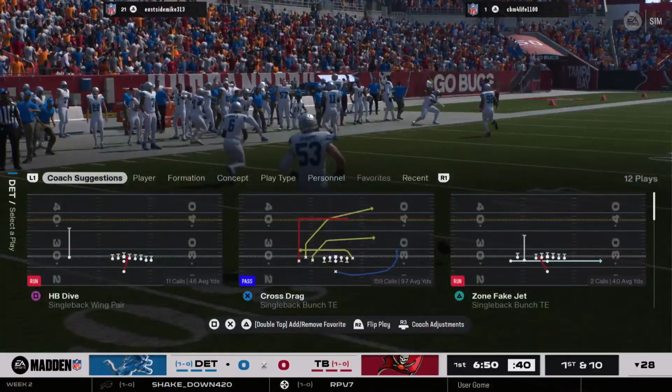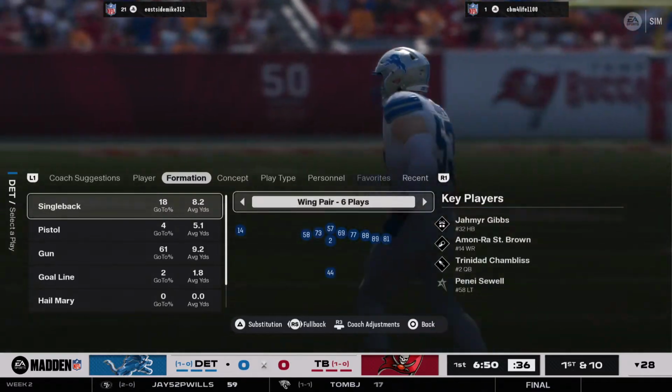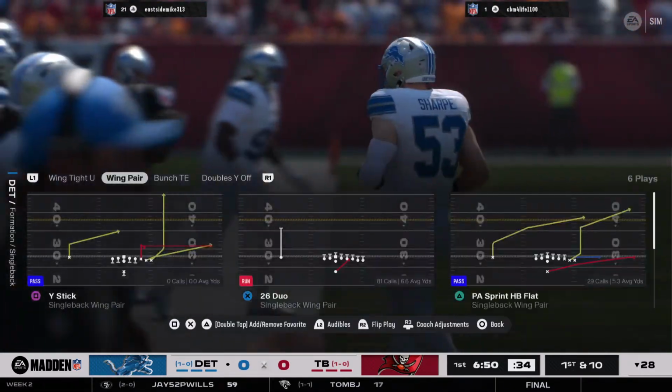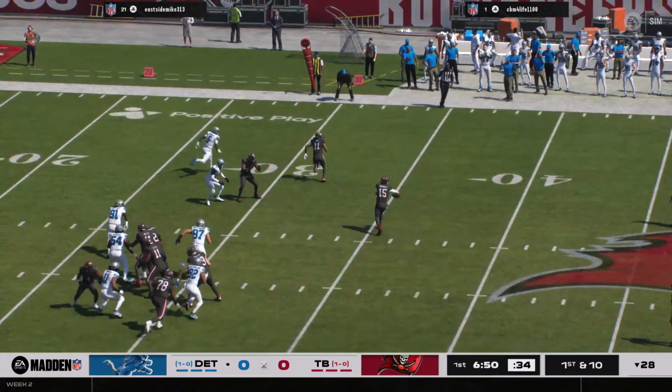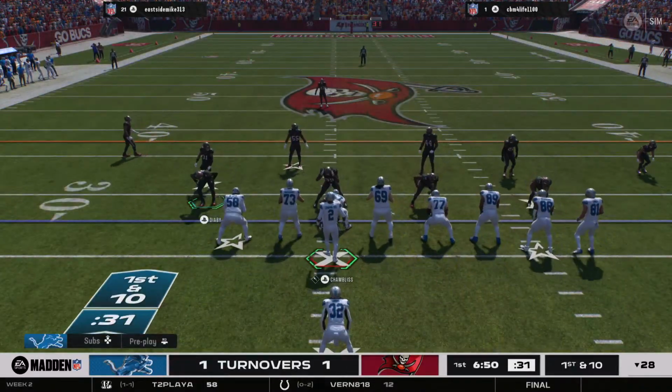So what happened there, partner? Looked like he found an early rhythm on that opening series until that last throw. Yeah, fine line between confidence, which he certainly had, and rhythm, and then also just unwise decision-making, forcing that pick.